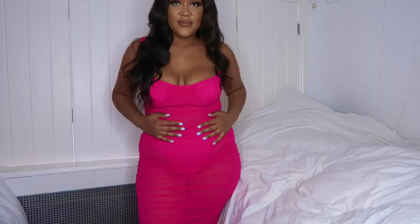So this one is also a hot pink dress this time, and this is from Oh Polly. I'm in love with this dress. Like, in love. I love all Oh Polly dresses that have that kind of mesh corset wiring vibe. They're the best.